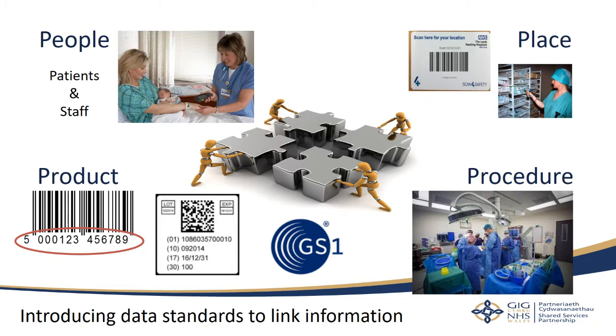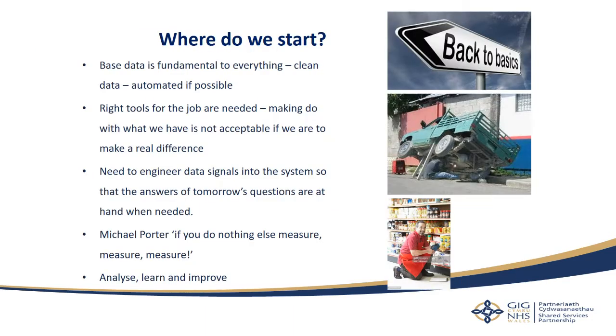Essentially, the essence of what we're doing is to try and bring in data standards so that we have a digital signal in the system that allows us to look at what was used, by whom, on whom, in what place and for what reason. And then the next slide, I suppose, is: so what does that mean? Where do we start? Well, the key to all of this is data and data standards.